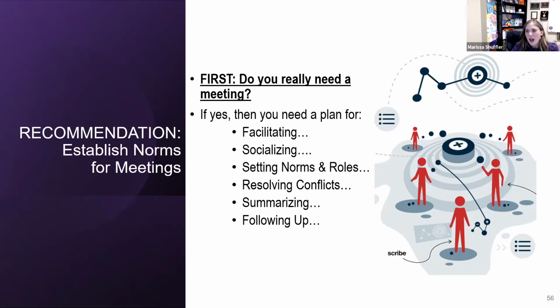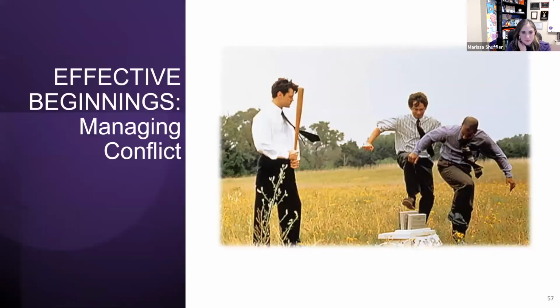So there are lots of different types of norms and rules you can create. This is one area that I harp on a little bit because I think it's an important one, where a lot of research teams can either really succeed and make the most of those meetings, or they become the bane of your existence and you don't want to have to attend them. So that's something important to think about.